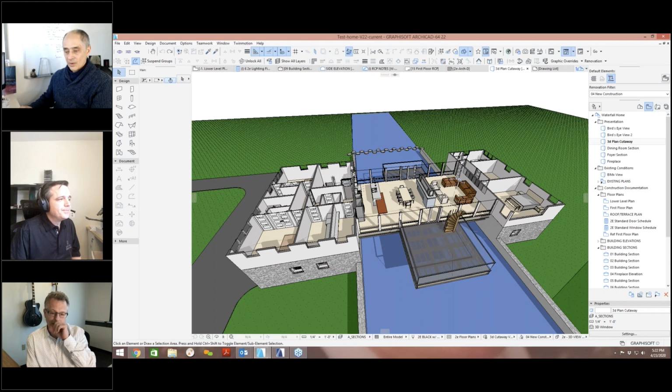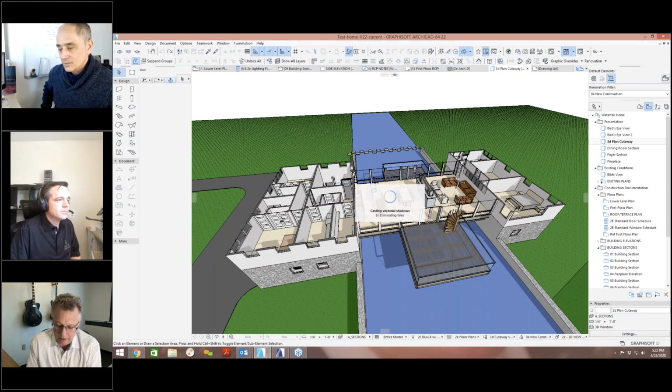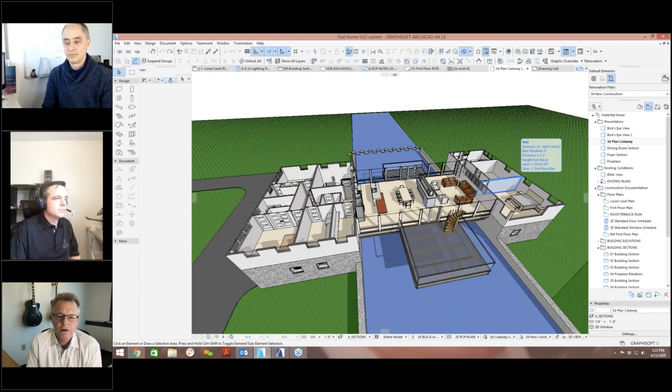Yeah, so this is the Waterfall House. When Eric and I started talking about doing a course for VR for architects, I don't remember if it was your idea or if it was my idea, but one of us came up with the idea that we needed to be able to give away the files. So everybody who signs up for the course is going to get this home, the ArchiCAD file, the Twinmotion file, and the iMovie file. So they're going to be able to do all of it and then kind of check their work and all that stuff too.